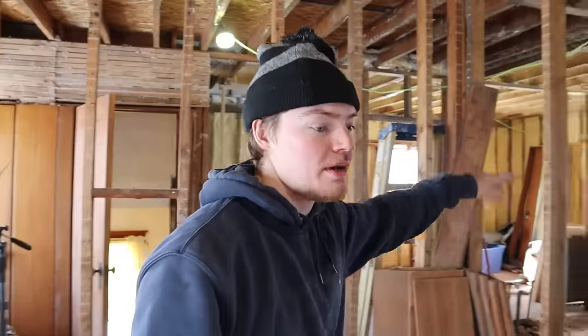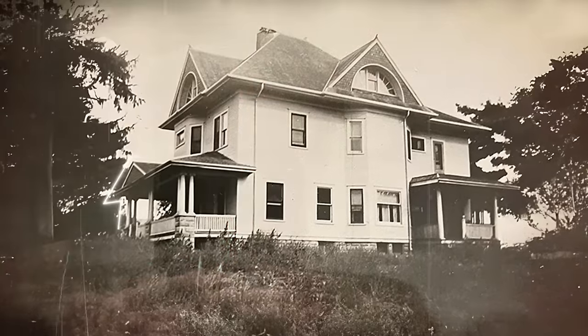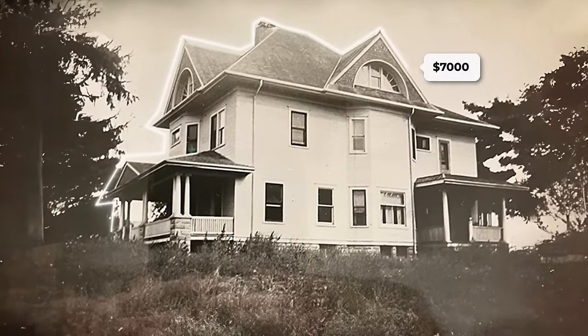After 7 weeks of continuous demolition, we are starting with construction on my great-great-grandfather's $7,000 mansion. 7 weeks ago, I started with the largest DIY project I have ever done. This is the mansion that my great-great-grandfather bought 90 years ago for $7,000.